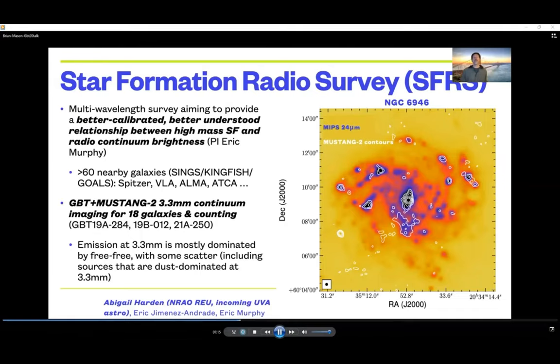And this is work that has been recently led by Abigail Harden, an NRAO REU student last summer, who we're very happy will be joining us at UVA as an incoming grad student this coming year. One other quick highlight about this target: it actually contains the first known site of extragalactic anomalous microwave emission. This was discovered by Eric Murphy using the GBT at 1 centimeter.